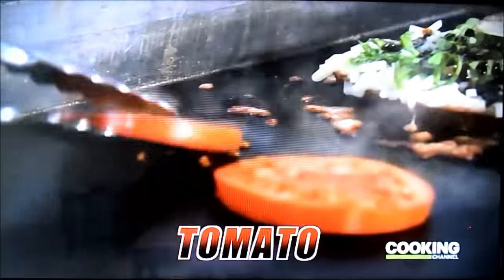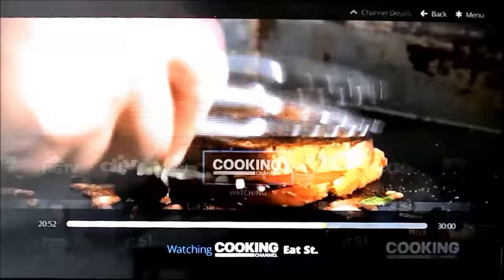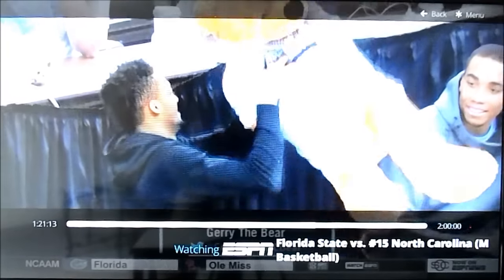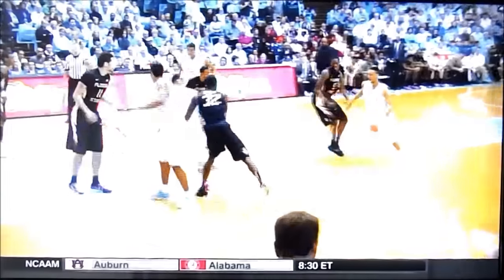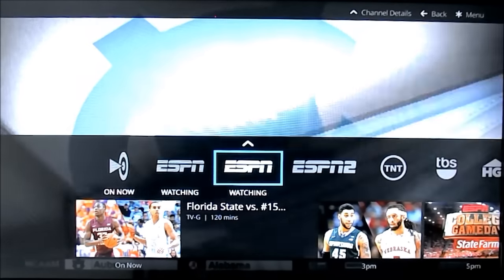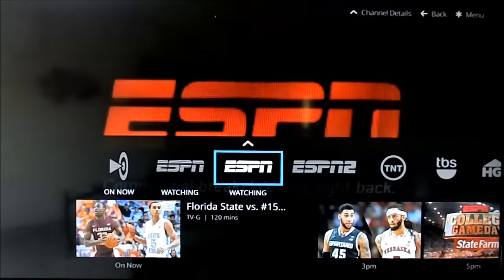The pausing, playing, all that does work on some of the channels, like the cooking channel here. But when you go to others like ESPN, I just went back to the cooking channel. There we go. Others like ESPN do not load or pause, rewind, or fast forward. You just get this message saying this action is not available on ESPN. Cartoon Network and a few others also do not allow it. So unfortunately, that's hit and miss. I asked them about it and they stated that it is a contractual issue and they're working on it.